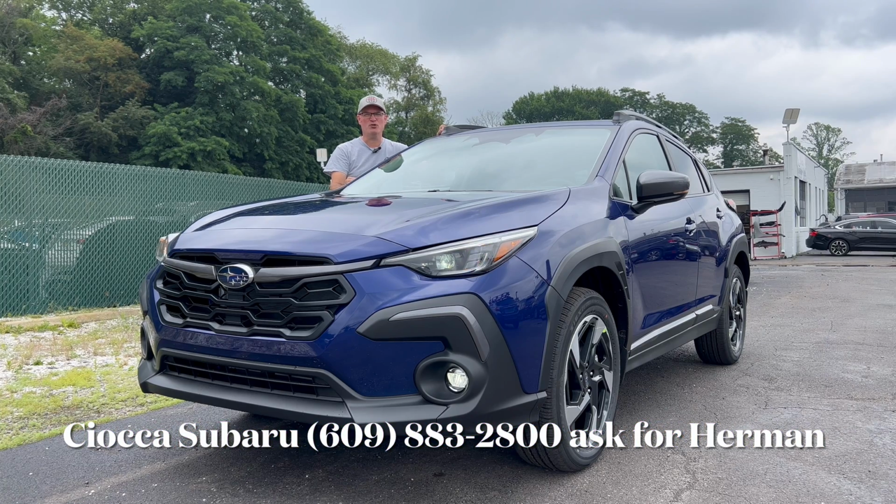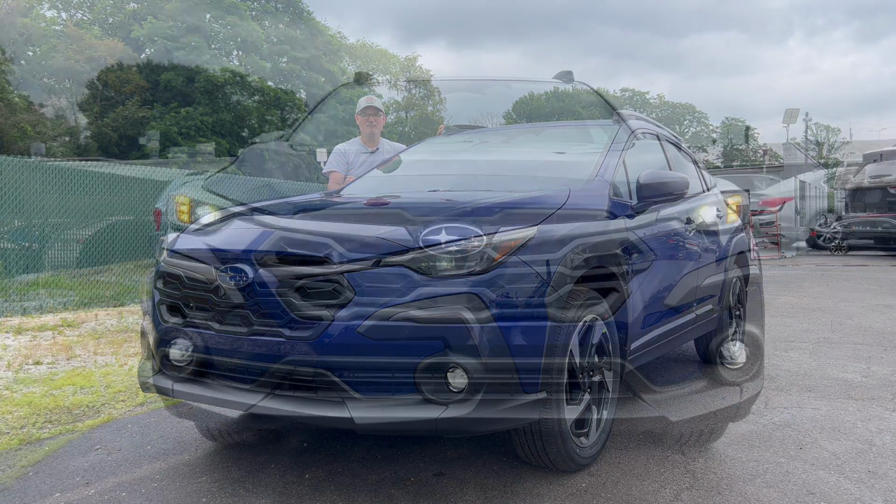I'm back here at Ciocca Subaru in Ewing, New Jersey. Check out this brand new 2024 Subaru Crosstrek Limited. This one is in Sapphire Blue Pearl. So we're going to check this out, see what this Subaru Crosstrek Limited is bringing to the market here in the 2024 model year. So let's dig in.